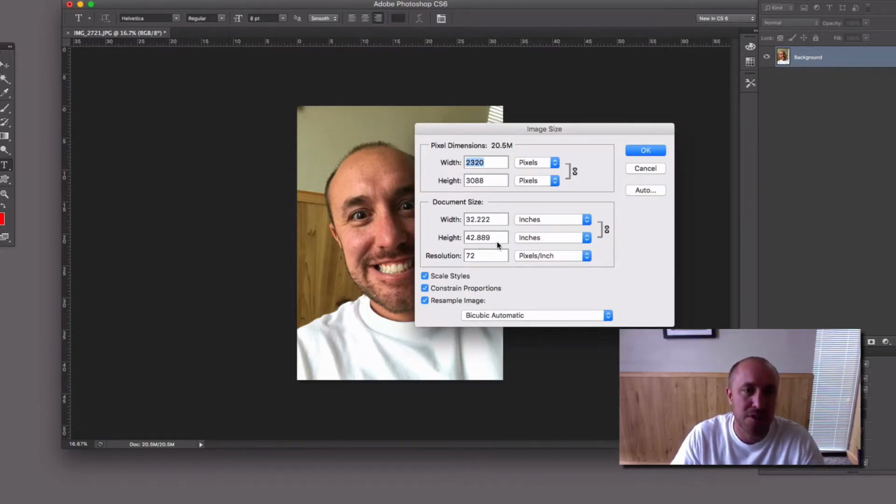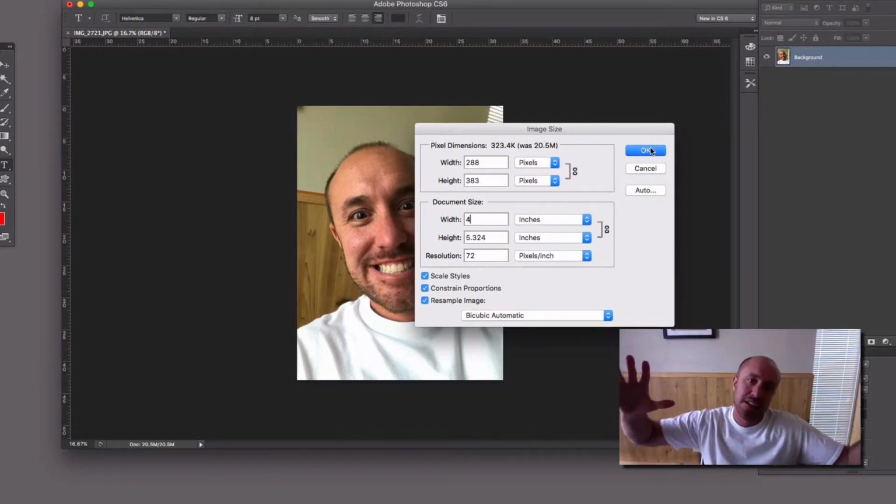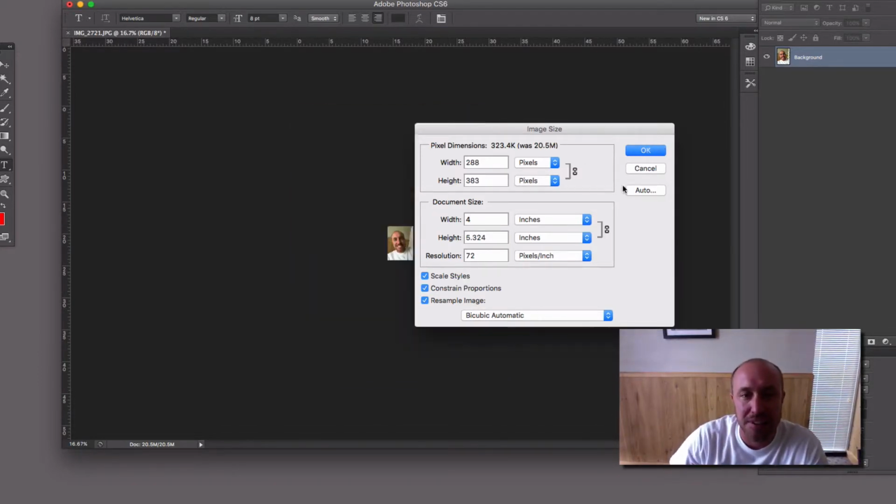32 inches by 42 inches. You never would have known that just by looking at the picture on your computer. Never would have known. It's 32 inches by 42 inches. Do you think you really need it that big for your website? The answer is no. So what I'm going to do is take it down to, let's say, 4 by 5. Plenty enough for most places on a website. Maybe a little bit bigger if you got like a big slide or something like that. But let's take it down.